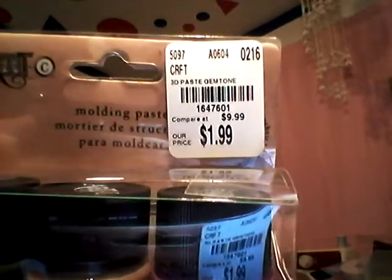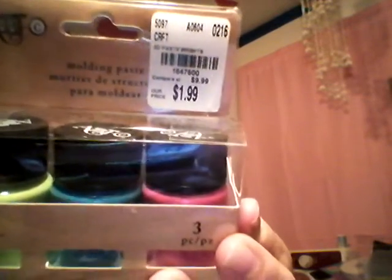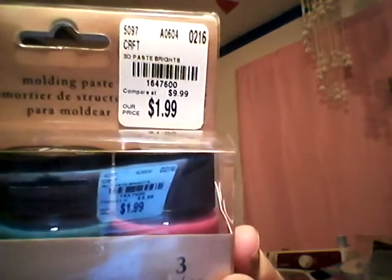This one is like a gunmetal, gray, gold, and like a fuchsia. And there's the number on that. And this one, I think these are supposed to be like neon colors, pink, blue, and green. And there's the number on that. Let's see.